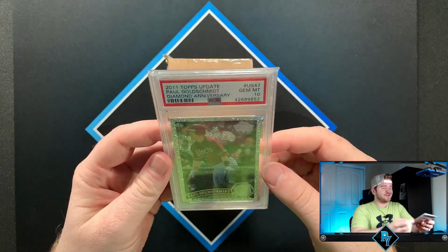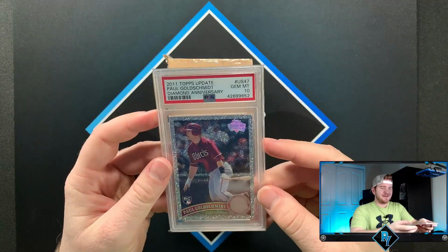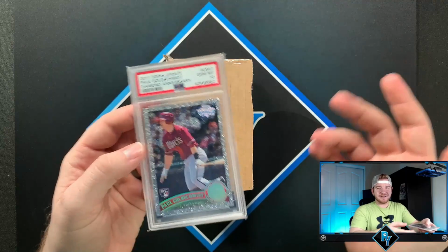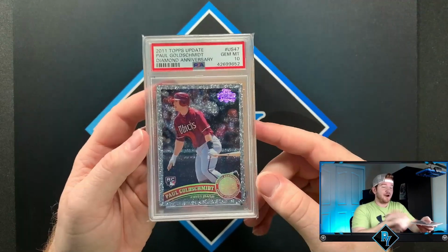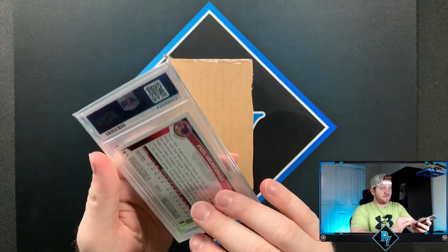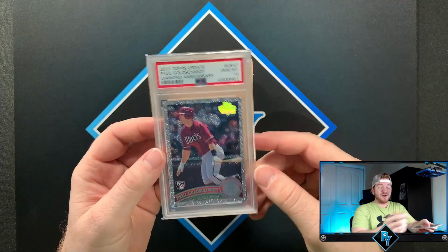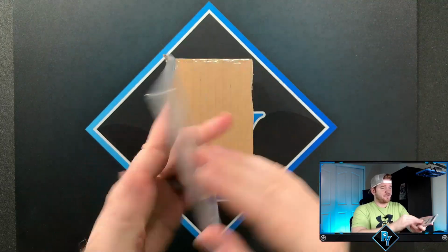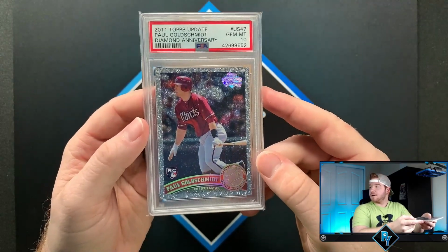Goldschmidt's getting a little unlucky this year, so the prices are going up and down because his performance hasn't been crazy. But just like 2 weeks ago, he had the 4th most hard hit balls in the league. So just some bad luck there. But I absolutely love this card. I paid $300 for this, I believe, before the season or right after the season started. I wish I would have bought it before because I think I would have saved like $60. But yeah, card number 1, absolutely love it.